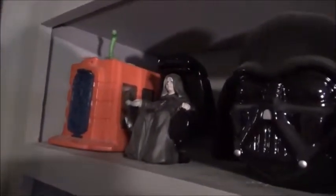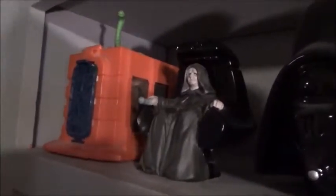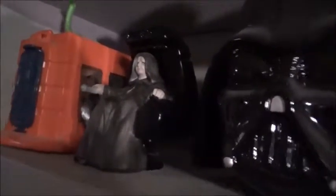This is the other side of that same shelf, just underneath the mugs. I had the Death Star playset, but I'm missing some pieces, and I don't know what happened to them. But I do have the trash compactor and the Dianoga. You can see the little eye sticking out there. That was another Sigma. I think it's a bank.